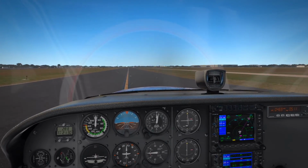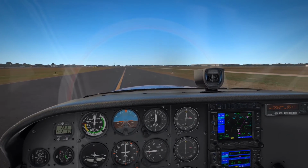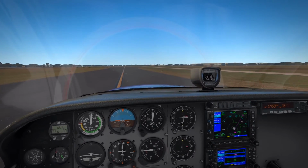So these are the Thrustmaster rudder pedals. They kind of slide on the track and I feel like I'm exercising. It's kind of like using a Nordic track.